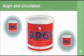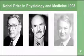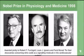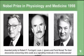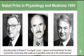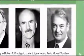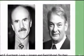RG now. This is one of our classic greats, RG Plus. It's called RG because it's a source of the amino acid L-arginine. 3 gentlemen in 1998 won the Nobel Prize for discovering that the substance that opens up blood vessels to let more blood through is nitric oxide, a gas. And nitric oxide is formed from L-arginine. And Dr. Murad has stated quite publicly that he feels Forever's RG Plus is the very best source of L-arginine.